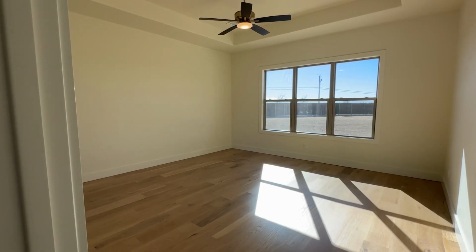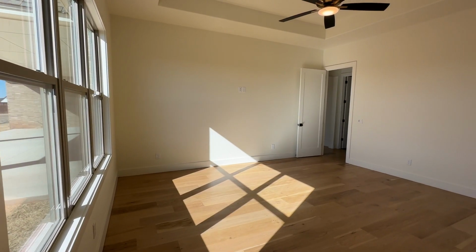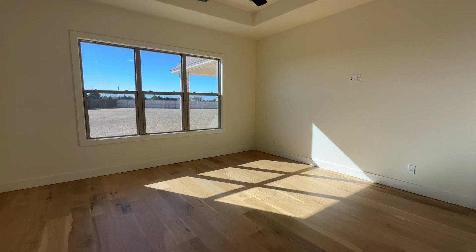So here we are in the master bedroom. You can see this is a really large room. It's got the ceilings that add a little bit of character. Through there, we're going to have the closets and the bathroom. But this space is really large.